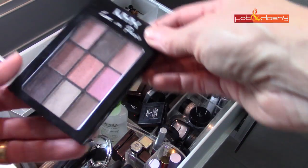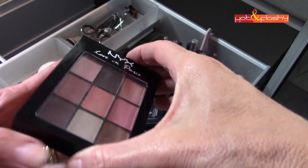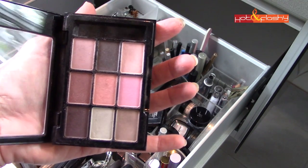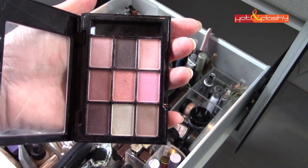Oh, the NYX Love in Paris palette. I actually love this palette. Whenever I'm doing just a pinky, oh, it opens on the side, which always confuses me. Whenever I want to do a nice light pinky eye, this is the palette I go to. This is really pretty. The colors are great. So I'm keeping that one.